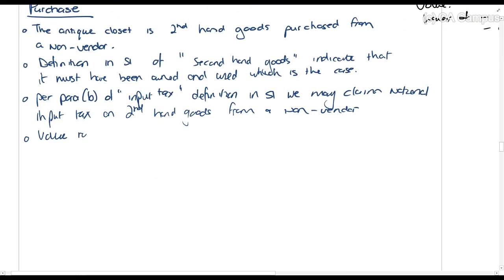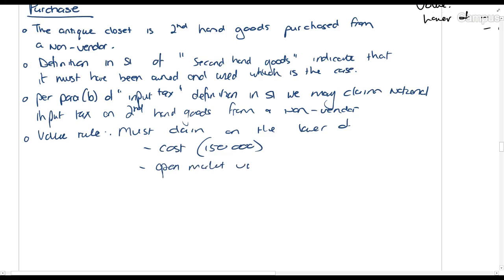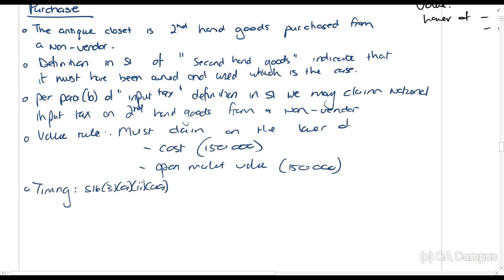The value rule states we must claim on the lower of cost, which is 150,000, or open market value, which is 150,000. The timing is discussed in section 16.3a. The timing per section 16.3a. What does that tell us, guys? It tells us that we can claim to the extent of payment.